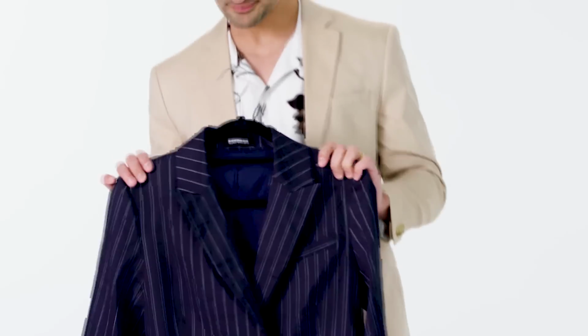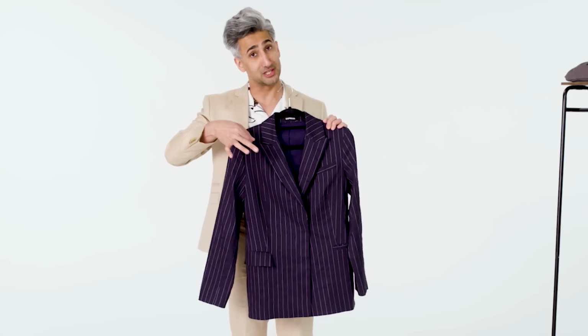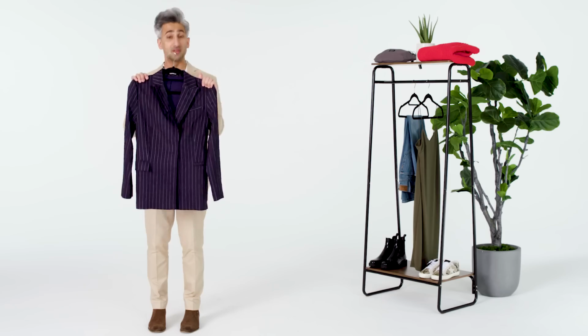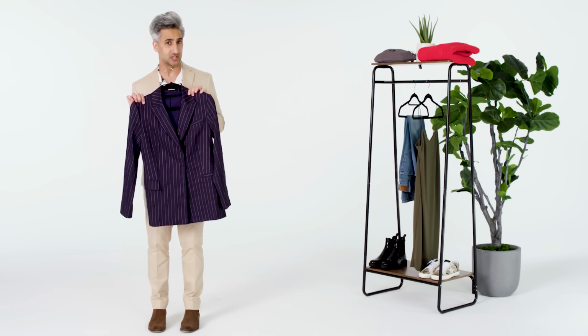This is a pinstripe, which is also universal. England, America, anywhere else, this is a pinstripe. What is also universal is that this has a peak collar, which means this peaks up. It's a peak lapel, actually, if you really want to know the real. So this is a peak lapel. Everything else about it is very much standard US, UK.